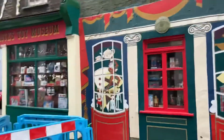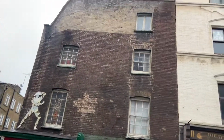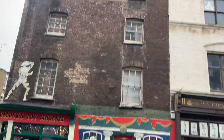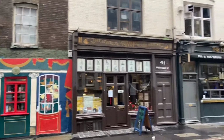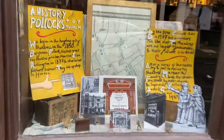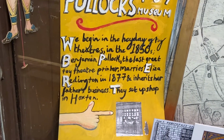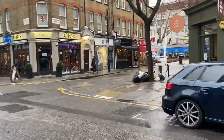And as on most of my videos, we do a sort of architectural emphasis, and I just absolutely love those details there in the windows. It's really special. And then over the other side, you've got this Pollock's theatrical print warehouse, obviously connected to it as well. Let's perhaps have a look at some details there. Just showing you there. So this business dates back to the 1850s. So yeah, pretty nice place. Let's have a look around here.